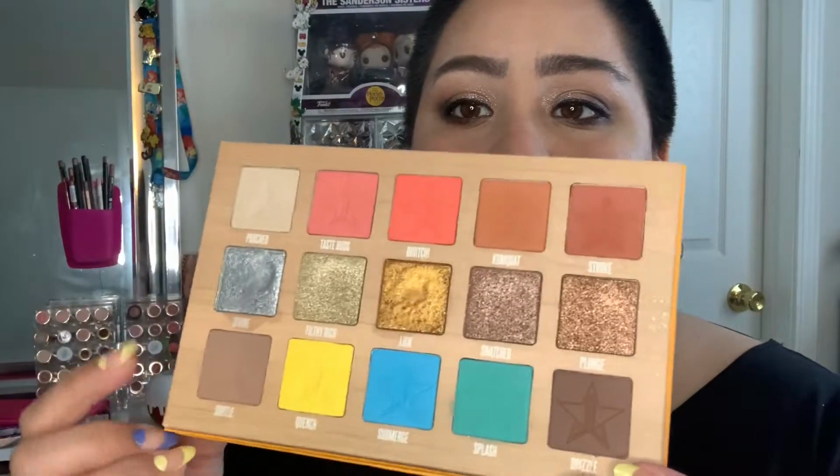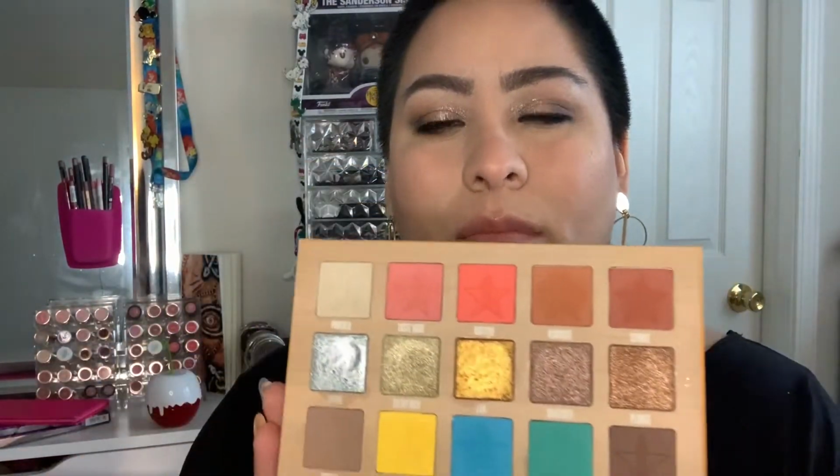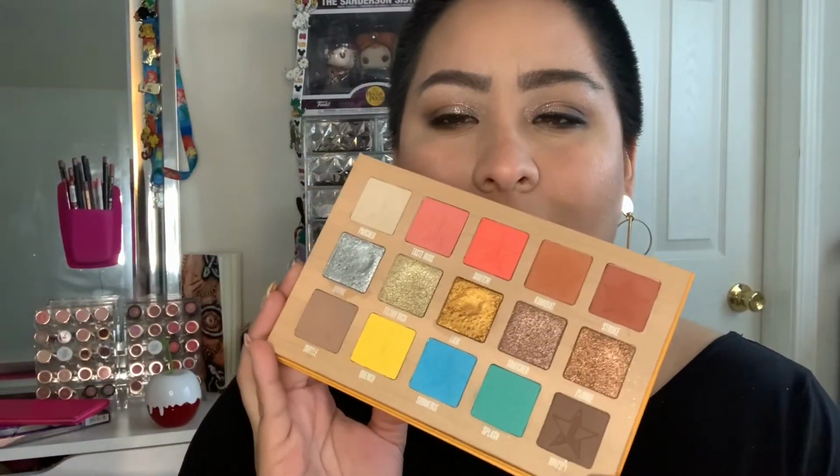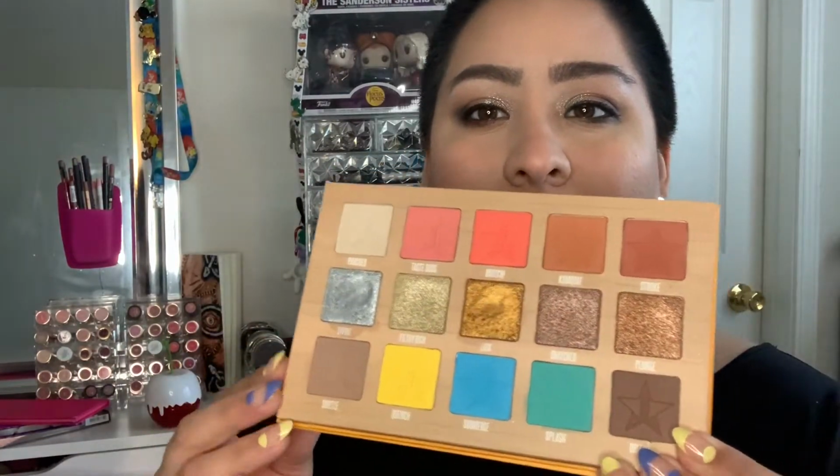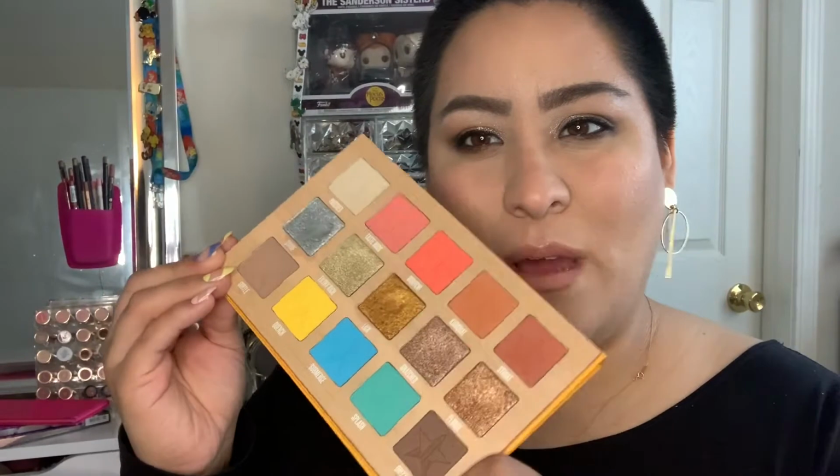Same thing with the Thirsty palette. I really wanted this palette, and that's why I got it, but it has a really nice big mirror, but I just don't reach for it. These shimmers are kind of weirdly pressed in the pan. The only reason I would want to keep this is for these more bright tones, but again, I just don't really reach for it, so why would I keep it?